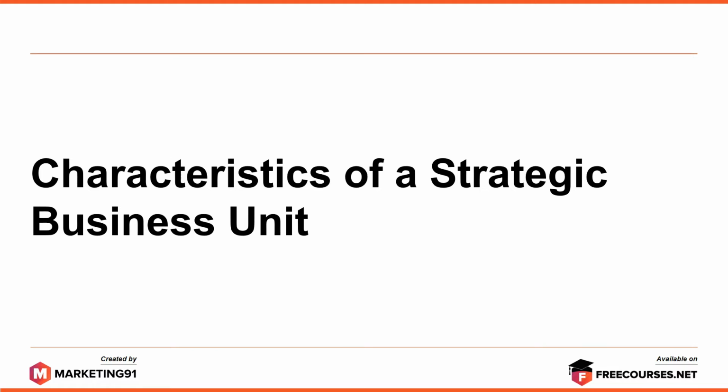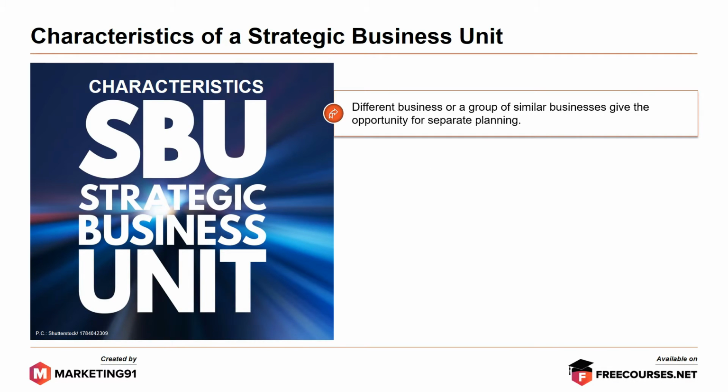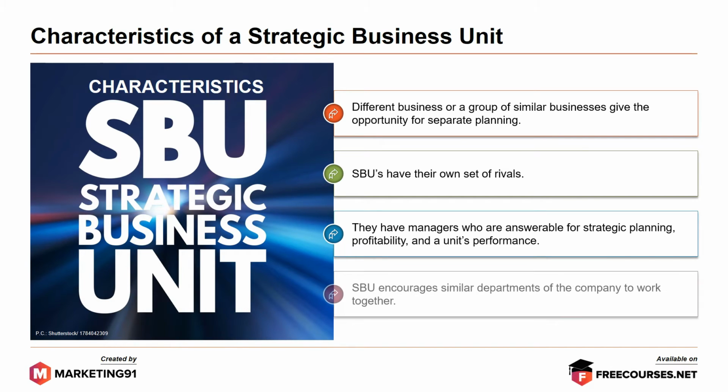Moving on to characteristics of a strategic business unit. Different business or a group of similar businesses give the opportunity for separate planning. SBUs have their own set of rivals. They have managers who are answerable for strategic planning, profitability, and a unit's performance. SBU encourages similar departments of the company to work together.